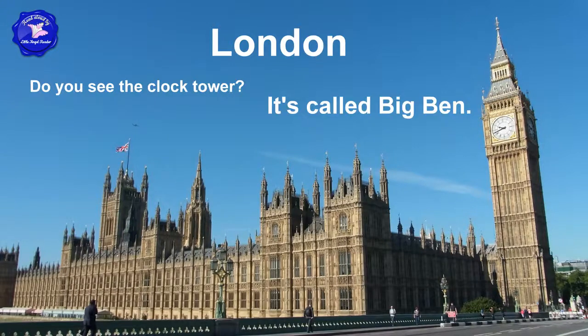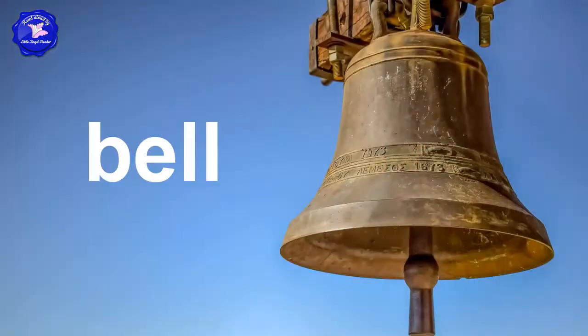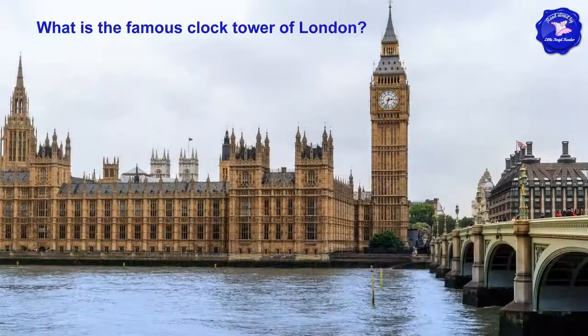Do you see the clock tower? It's called Big Ben. Actually, Big Ben is the nickname of the great bell of the striking clock. Bell. Now this clock tower is called Elizabeth Tower. What is the famous clock tower of London? Big Ben.